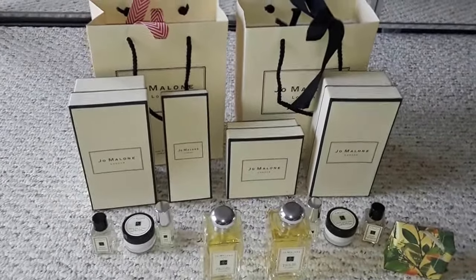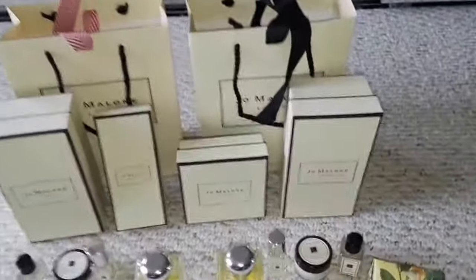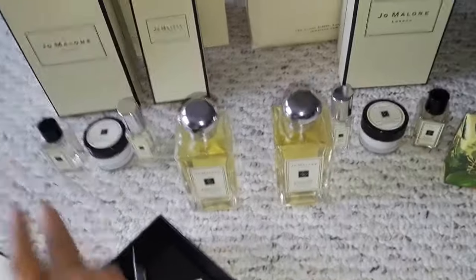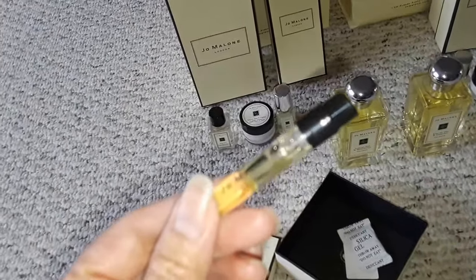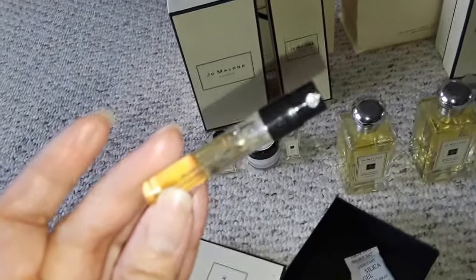It's not something that's gonna make you nauseous or something. But there is one Jo Malone that made me, okay, this one. I'm not very familiar with this one. I think it's one of their new editions, called Jo Malone Myrrh and Tonka.